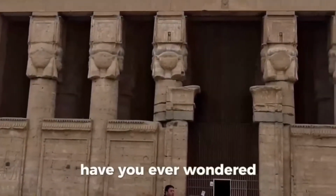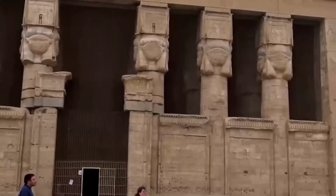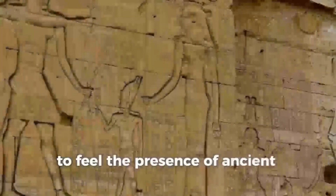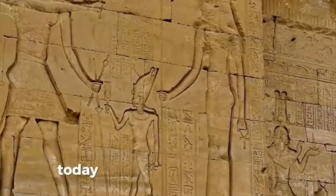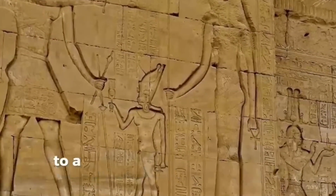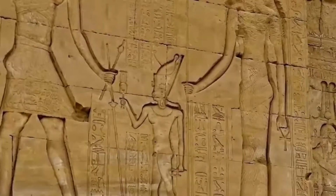Have you ever wondered what it was like to walk among the gods? To feel the presence of ancient power in every step? Today, we're going on a journey to a place where time seems to stand still. A place where the goddess Hathor whispers her secrets to those who listen.